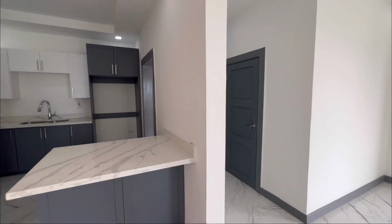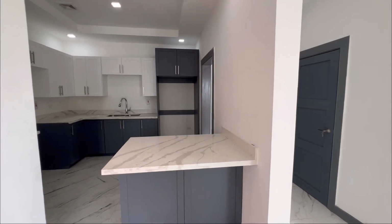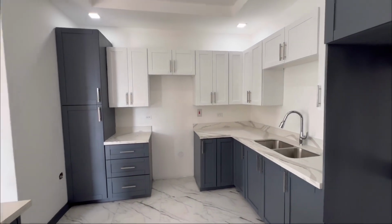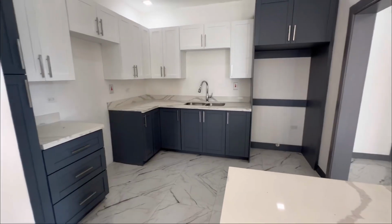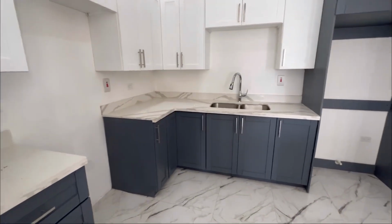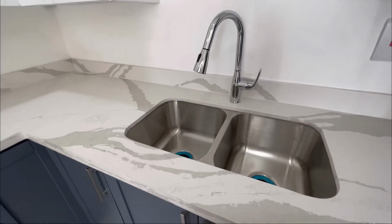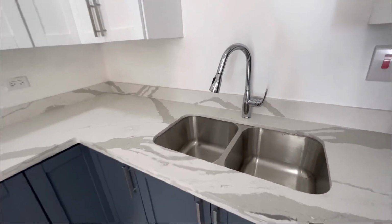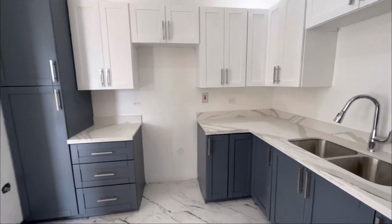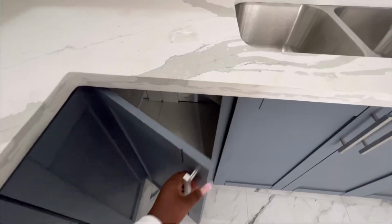So let's start our tour right here in the 2-bedroom, 2-bathroom unit. Now there are only 7 of this apartment style, the 2-bedroom, 2-bath on this complex. It's about like a medium-sized complex, you guys. And this 2-bedroom, 2-bath unit is 1,400 square feet and starts at 42 million Jamaican dollars.